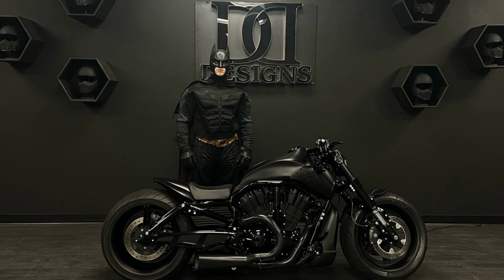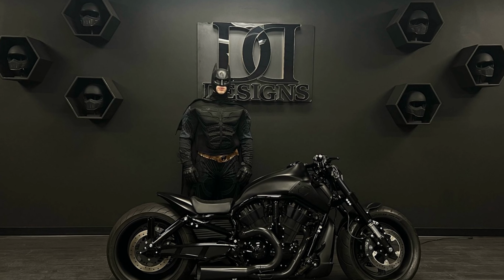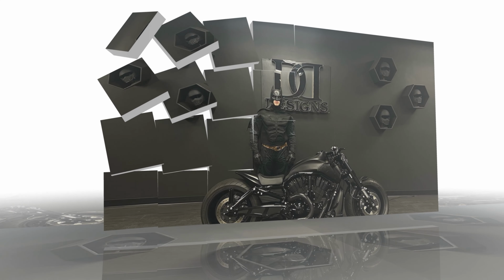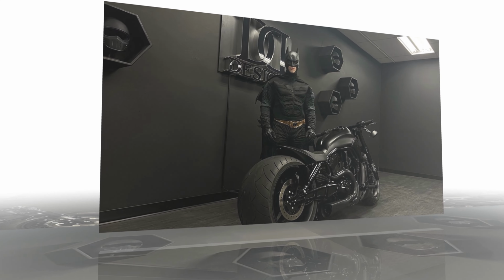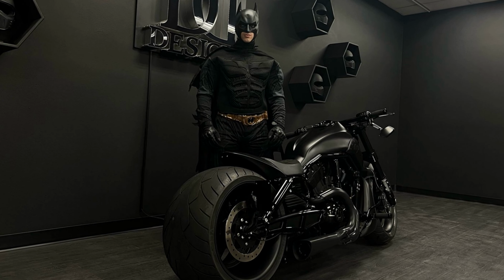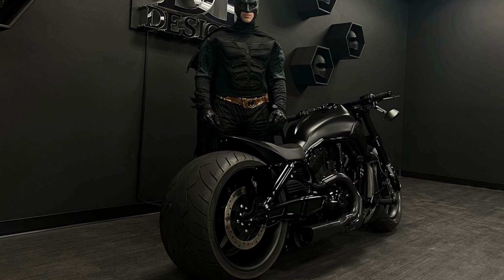Join us as we unveil the 2023 Harley-Davidson NIGHTROD Custom, a creation of true magnificence meticulously crafted by the artisans at DD Designs. This is not just a motorcycle, it's a masterpiece of power, style, and innovation.